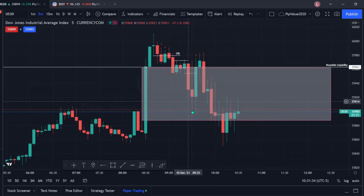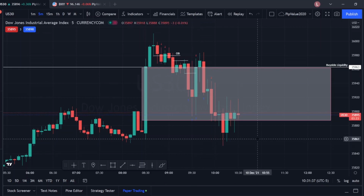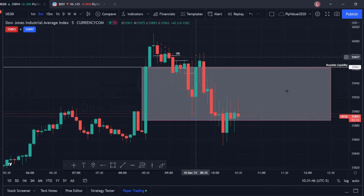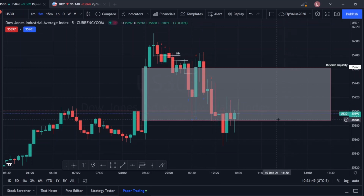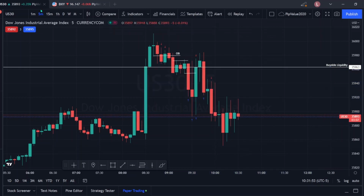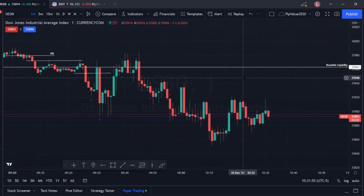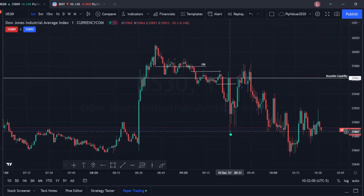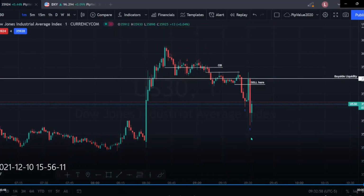So price came down indeed. This was our structure. So do I really care what happens if price kept pushing down further? Because if you look carefully at what happened, after taking this level, price went back up. Let me highlight it. Let's go back to the 1 minute. But this was my last portion here of the trade. Let's bring it back again so that we can all see what we're making reference to.